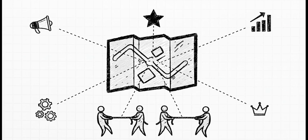I'm talking about marketing, sales, engineering, leadership. When everyone is looking at the same map, everyone agrees on where you're going and how you're going to get there. It just wipes out confusion and makes sure every single team is pulling in the same direction.